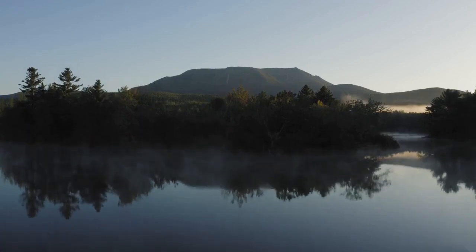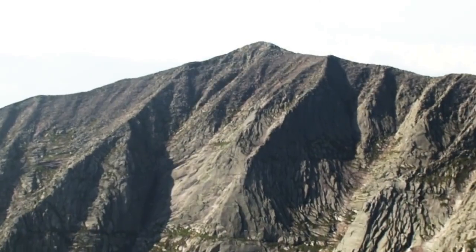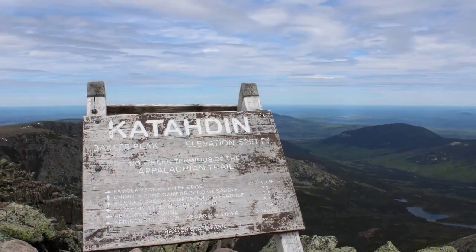There's this mountain in Maine called Katahdin. It's this spectacular peak that rises 4,000 feet above everything around it. It has one of the largest alpine zones in the east, and is also the northern terminus of the Appalachian Trail.